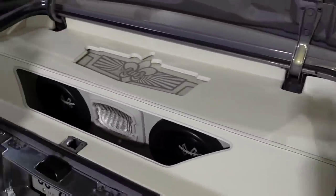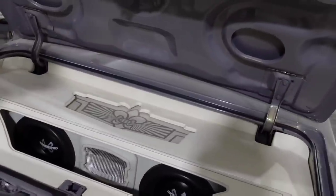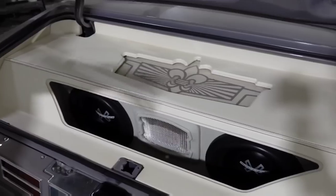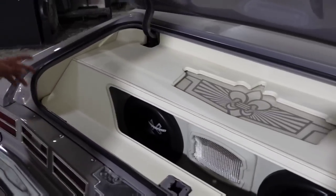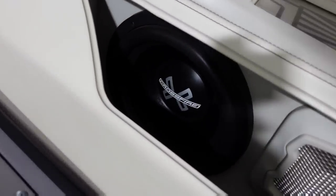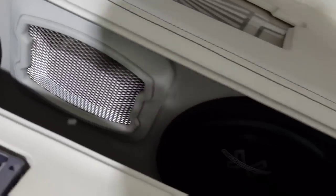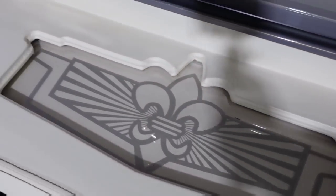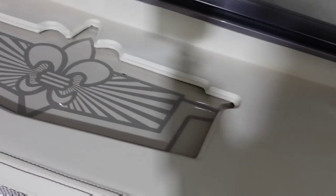Pay attention, but at the front I do not have any batteries. All my batteries are in the trunk, so I relocated all my batteries to the back. Custom trunk, we got 212 Crossfire C5s, fake Caprice emblem. I just love that emblem. Trunk underneath painted.